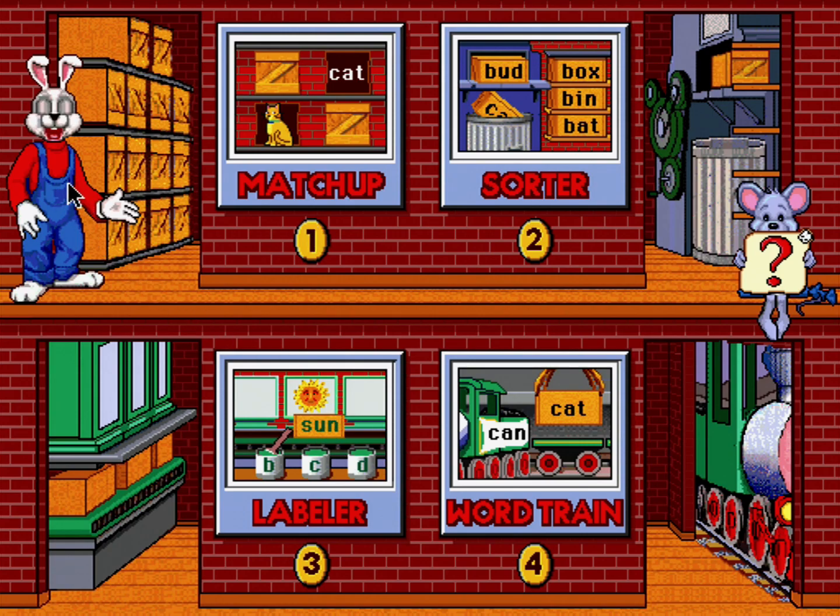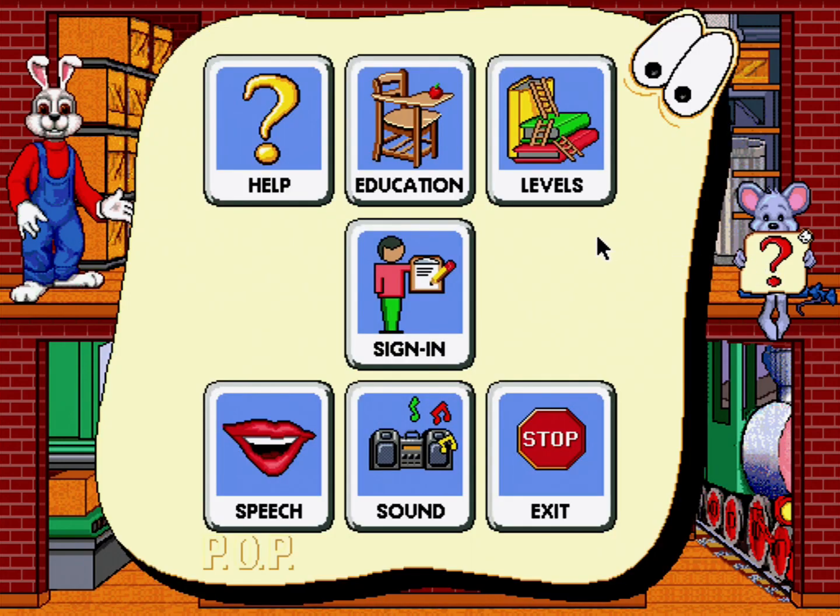Let's go! Pick an activity. Pick an activity. Educational benefits.